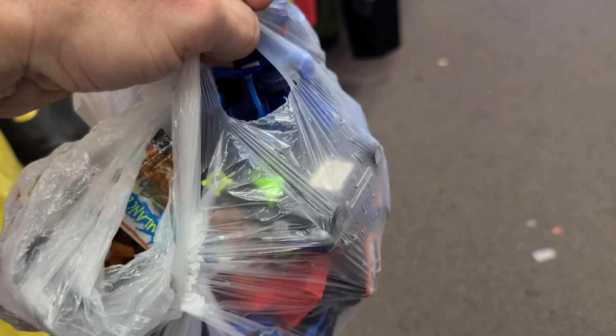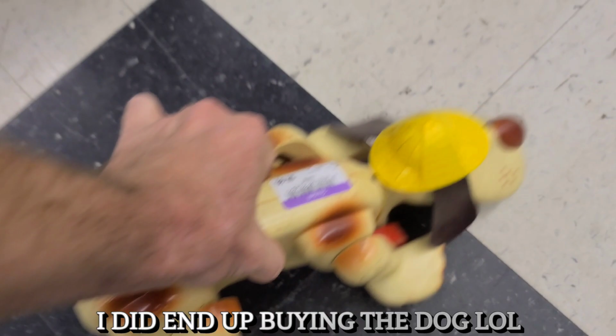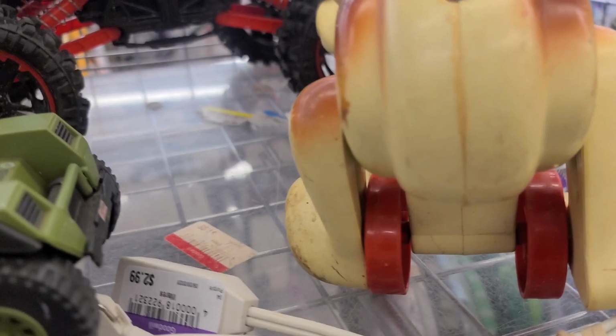Continuing our Hot Wheels hunts, I just happened to glance over here and see some old toys. This looks like Pluto, missing the tail. I'm gonna probably pass on that just cause I'm not a fan of broken toys. Looks like there's a tail here.